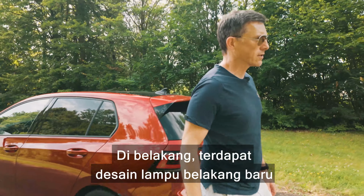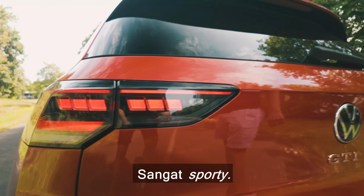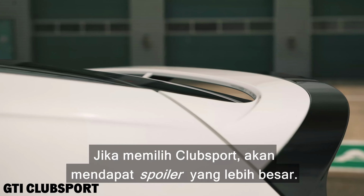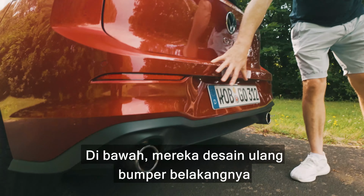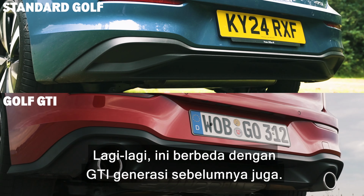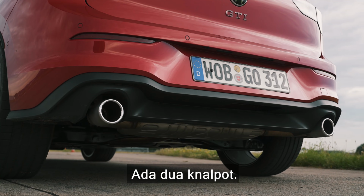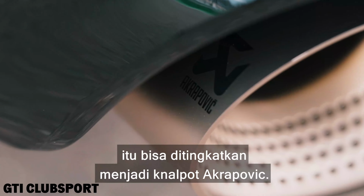Here at the back, we've got some redesigned tail lights over the previous generation GTI. Not very sporty. You've got your GTI badging there. Little roof spoiler. If you have the Club Sport, you've got a bigger spoiler. Now down at the bottom, they've redesigned the rear bumper over the standard Golf. And once again, it's slightly different to the previous generation GTI as well. You get twin exhaust pipes. If you go for the Club Sport, you can upgrade to an Akrapovic exhaust.